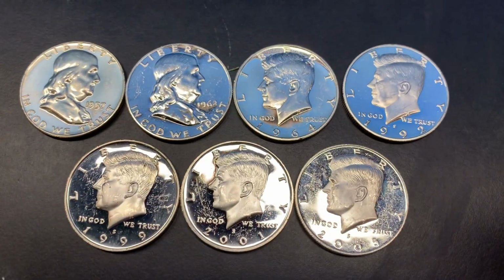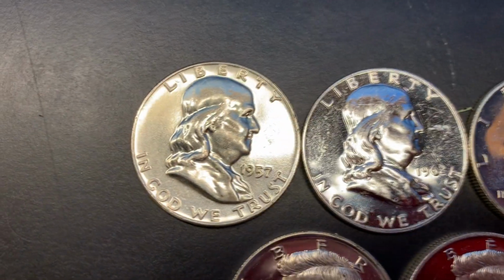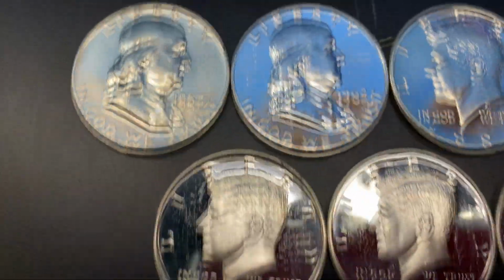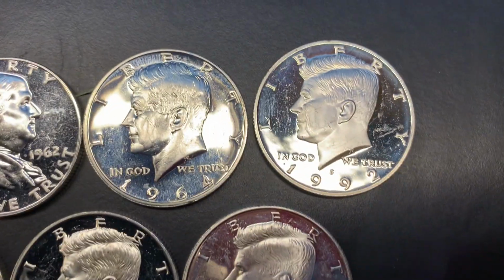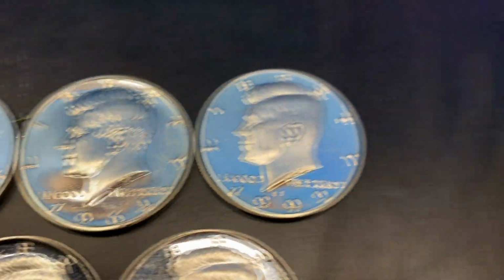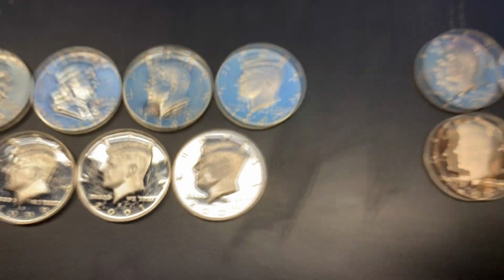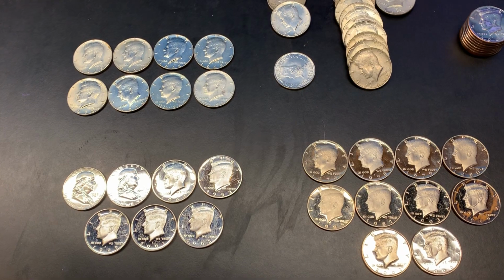We did get some 90% proofs as well. A couple of Benjis, and in my opinion, in great shape, especially that 57 there, hardly even a scratch on it. These are both Philadelphia mint, and they just have the look of proof coins with the mirroring that they have. Both beautiful. 64 Philly, that is going to be a proof coin as well. You can kind of see the finish there. 92S, 99S, 2001S, and 2005S.